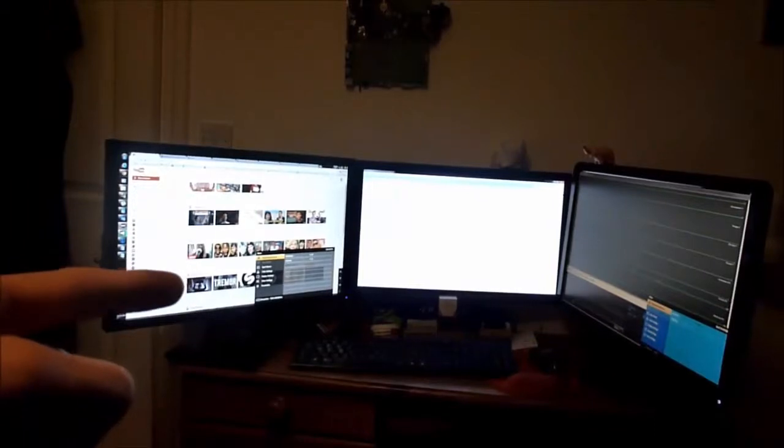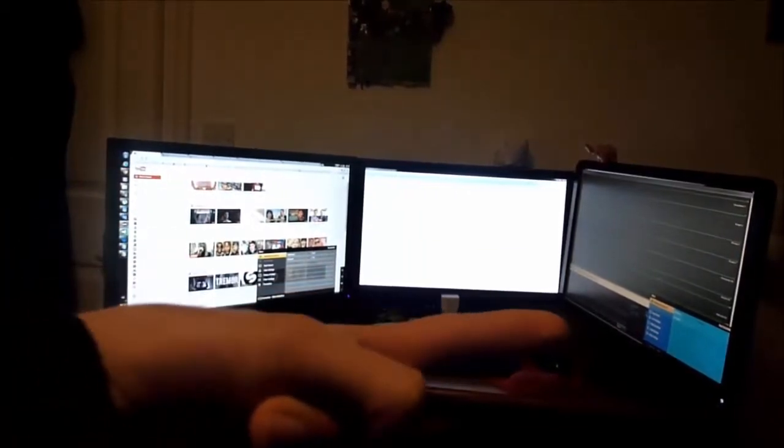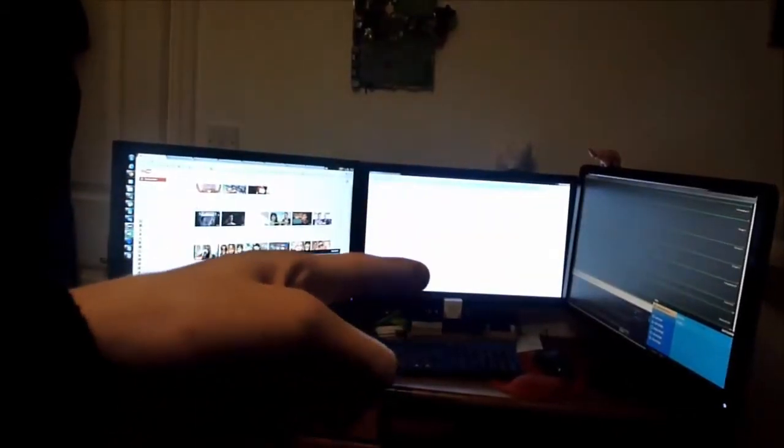So I think the stand on the Dell U2311H is a lot better with the swivel and stuff like that. This has an alright stand. This has an awful stand, but I prefer the customizability, and also this has a nicer bezel.